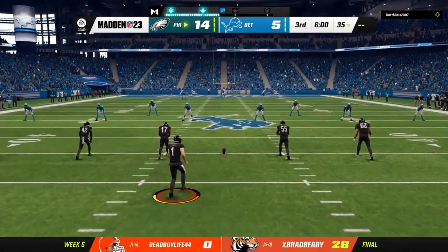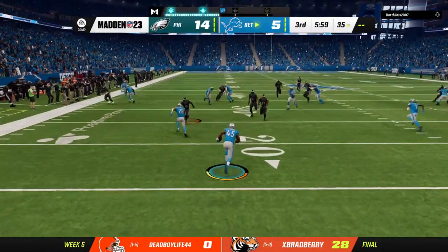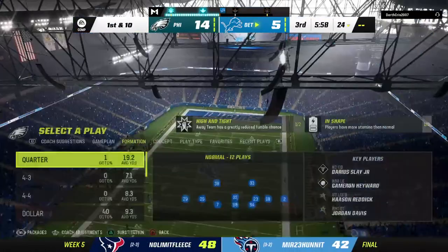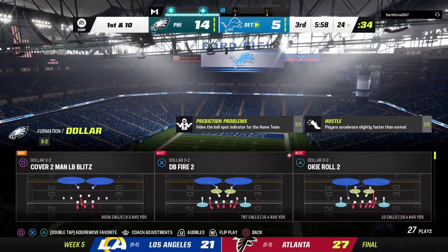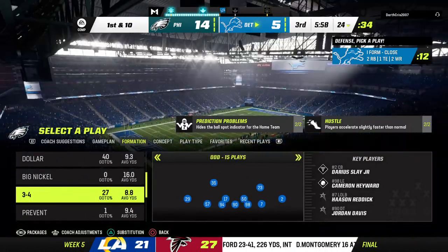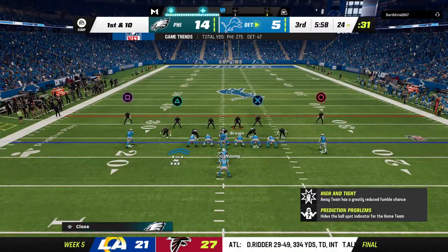It'll be Lions football to start the second half, and they trail here as we get back underway on EA Sports. Pulls it in at the 13, and he'll be tackled just shy of the 25. Detroit offense ready to begin their drive.